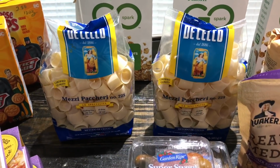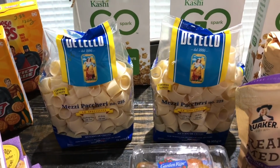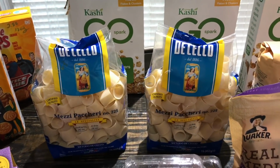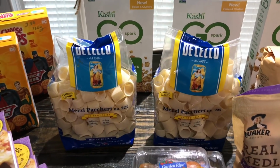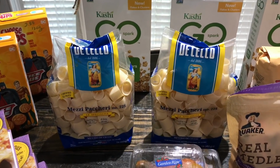I found these huge Medley pastas. I love these. We made these on Adam's birthday, paired it up with our homemade pizza. They are delicious, and it's a huge bag. It is a 1-pound bag of awesome quality pasta for 99 cents, and these actually retail $3.63 regularly, so that was a score. They had several bags there. I grabbed 4 last time, and I grabbed 2 this time.